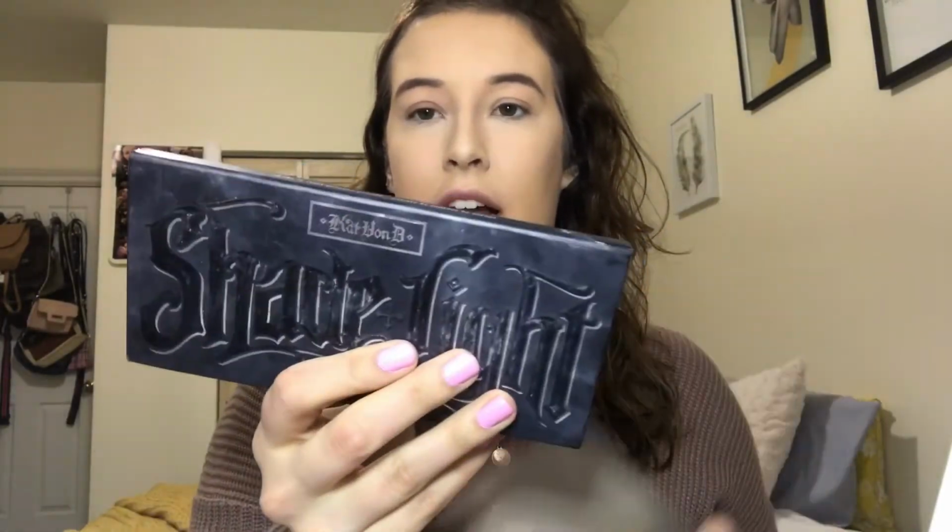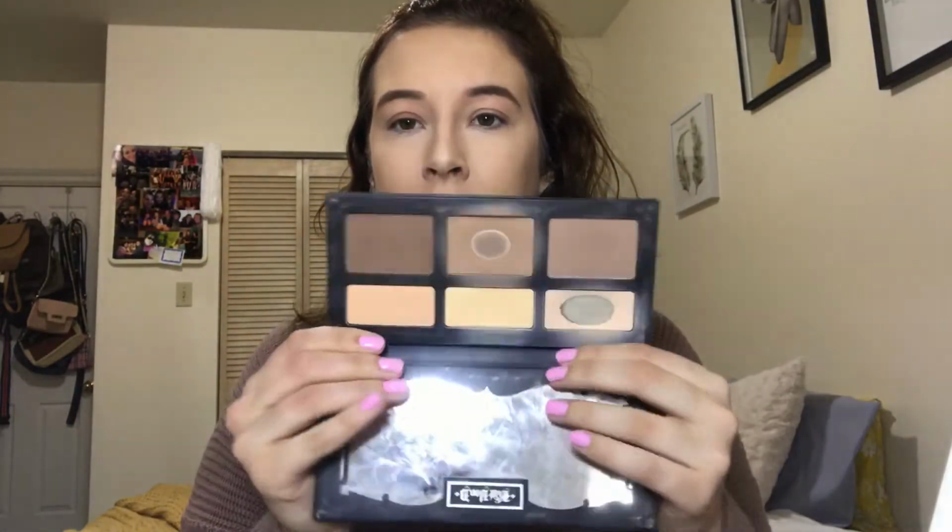So that's nice. So for bronzer, I have two different products. I have this Shade and Light Kat Von D palette, which I've used many, many times, and obviously it is well loved. But I also got this. It's the Kevyn Aucoin, the Neo Trio palette. So let me show you guys this. I almost did a full video on this, but it comes in this little pouch.